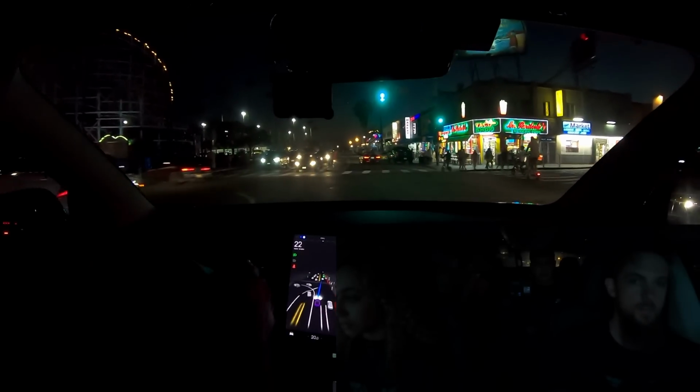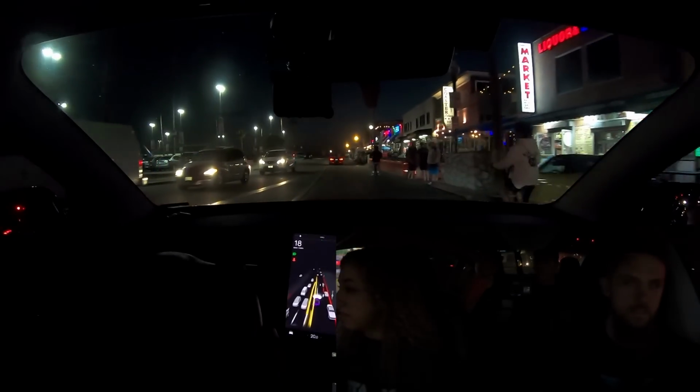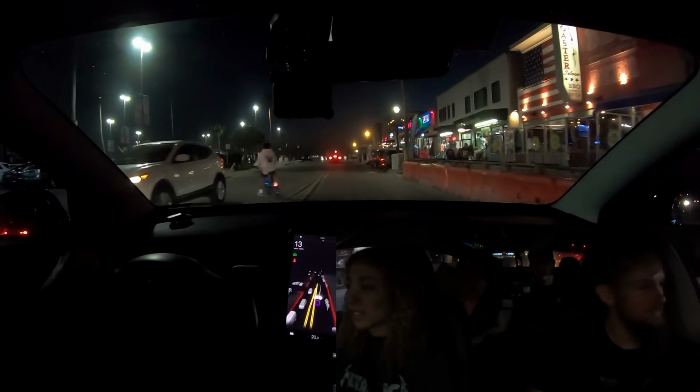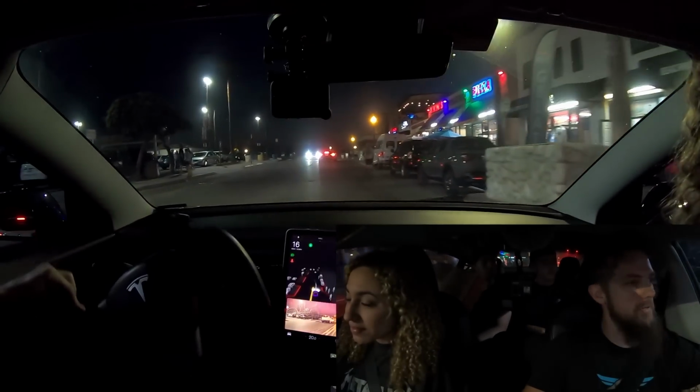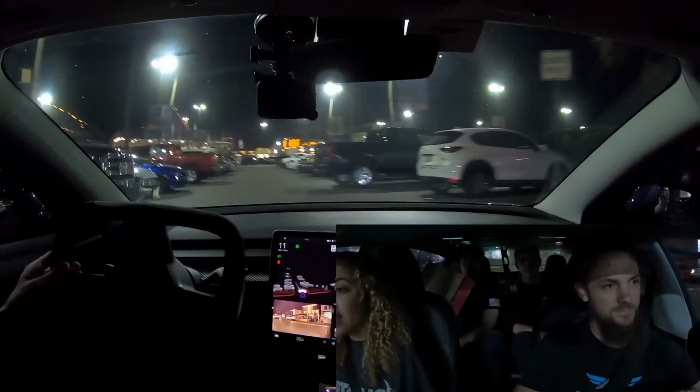Alright, this is where it gets a little crazy because of all these freaking e-bikes and scooters, and I'm just going to take over for my own peace of mind. Yeah, I'm here, kid. He's wobbling all over the damn place. He just cut you off. Yup. See, the car would have stopped, but it likely would have put us into our seatbelts a little bit. I'd rather not.